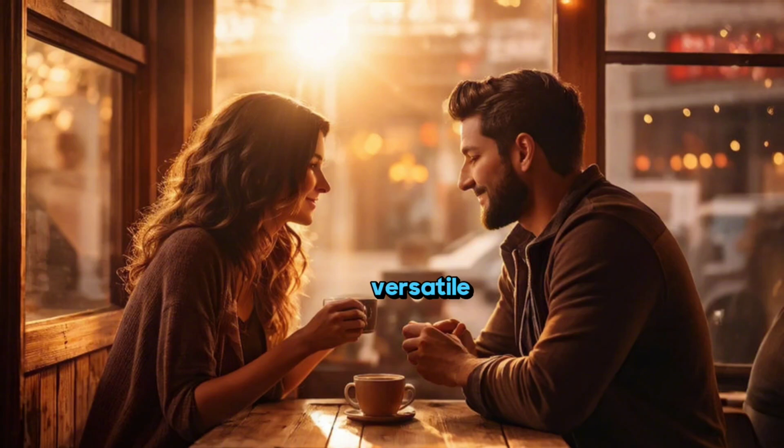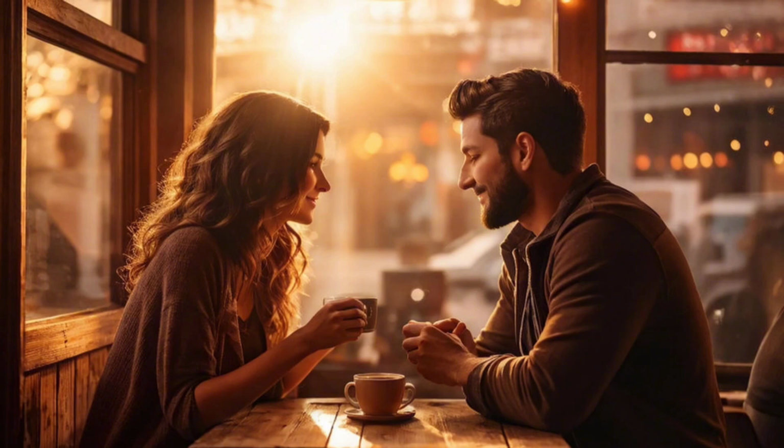This touch is versatile and appropriate whether you're seated across a table from each other or standing side by side. For example, if you're sitting together at a cafe, you might lightly place your hand on her upper arm as you laugh at a shared joke or listen intently to her story. If you're standing close to each other, perhaps at a party or in a more intimate setting, your hand might naturally find its way to her upper arm as you engage in conversation.